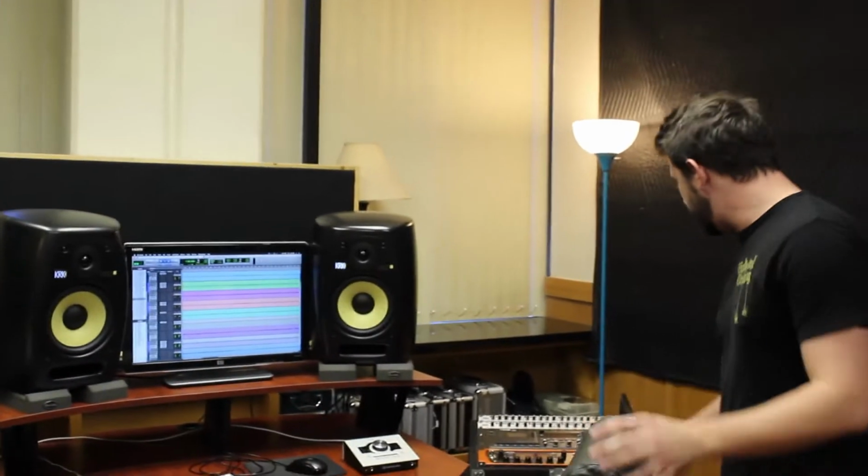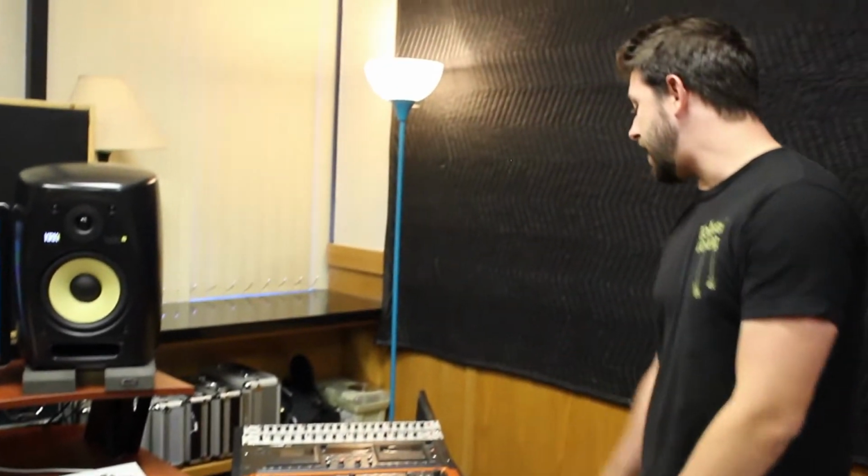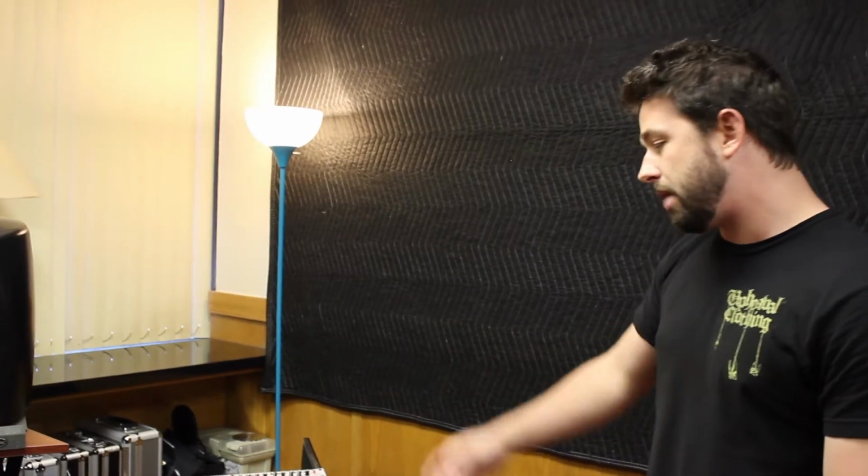And then also an 11 Rack over here for some guitar tones. If a band's looking for a more heavy metal amp or whatever, I don't have that, so we can explore the 11 Rack, which is really cool. I've used it on a couple of my records.